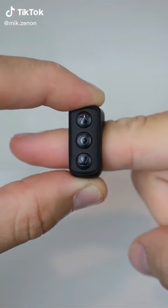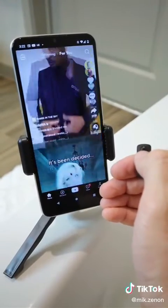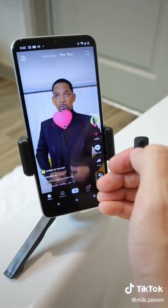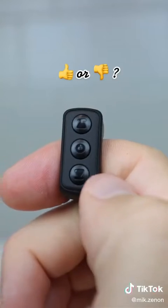Stop dropping your phone in the tub. This little gadget goes over your finger and allows you to effortlessly scroll through TikTok and Reels. You can swipe to the previous video, adjust the volume, and even heart a video as well. It also serves as a remote shutter button if need be. So, what do you think of this?